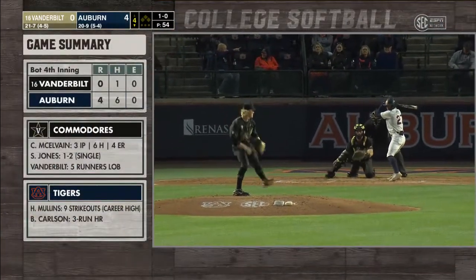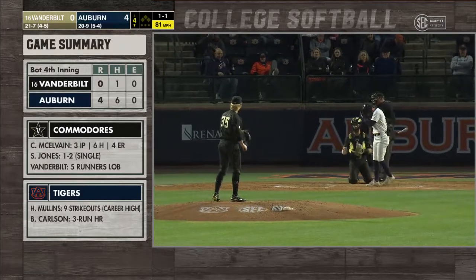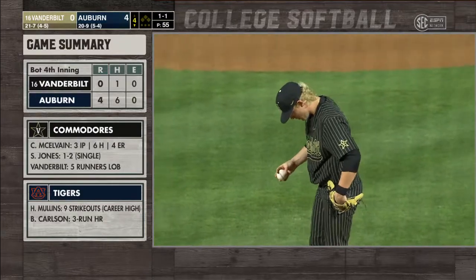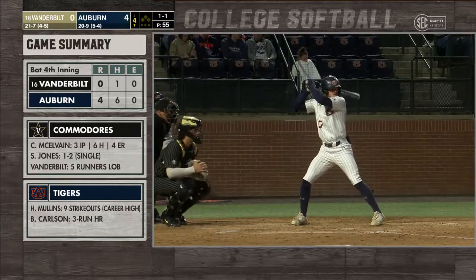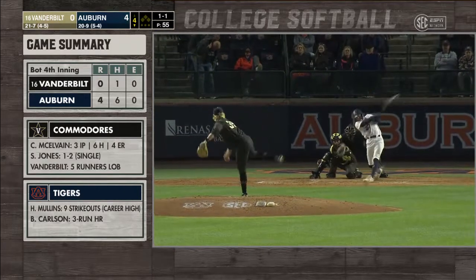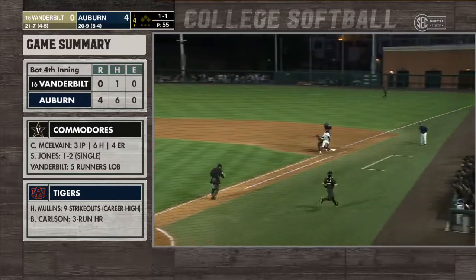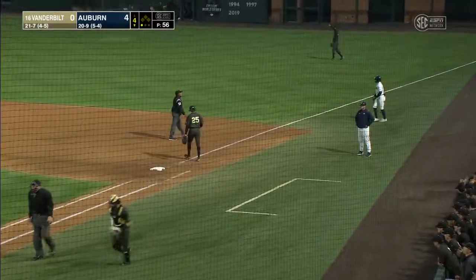Chris McIlvain trying to keep his Commodores in it. McIlvain, 3 innings so far, 6 hits, 4 earned. Vanderbilt's left 5 on base. A lot of freebies from Hayden Mullins, but Mullins coming back with 9 strikeouts. Left side, Young with a backhand and a scoop from his first baseman, Nolan, making the play for the out.